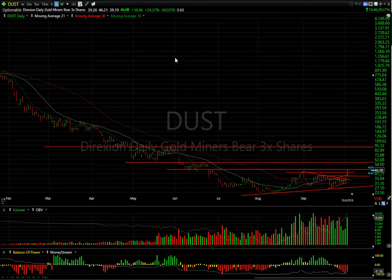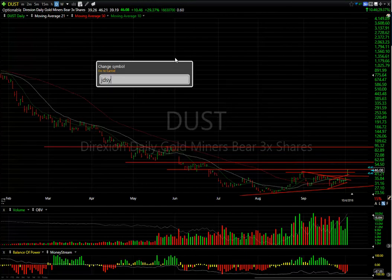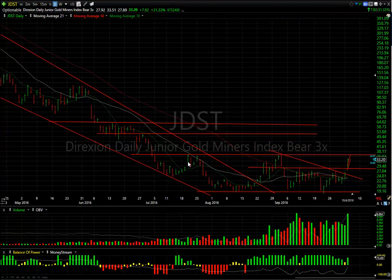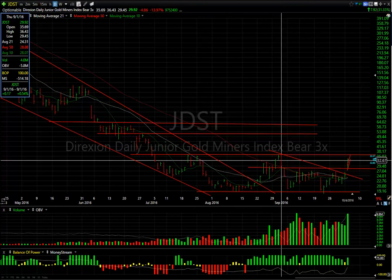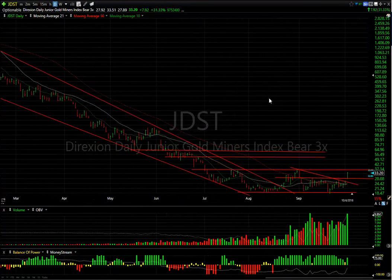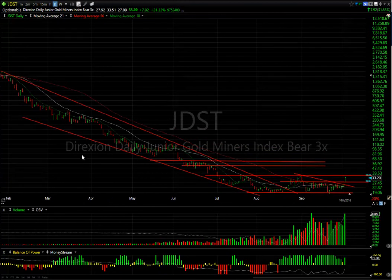The JDST did even better, jumping 31% or 7.92 to 33.20, and with volume of 9.8 million, one of the biggest in its history. You can see the double top. That may be challenged tomorrow at 35.80. If that gets to 35.5, 36.5, you could very well see the stock run towards 50. I'm not sure if that's going to happen, but basically it looks like a bottom may be in on the gold negative ETFs.